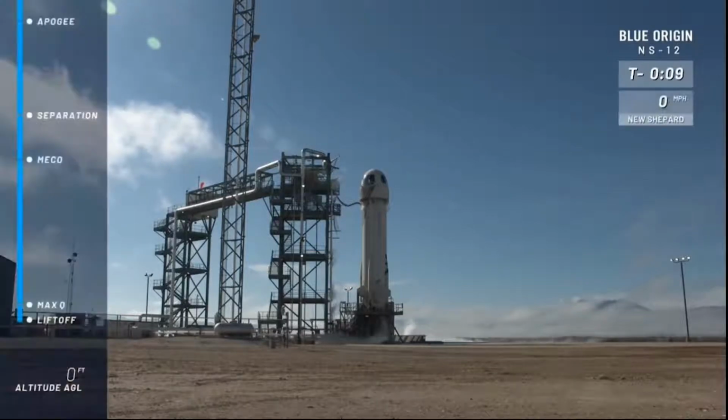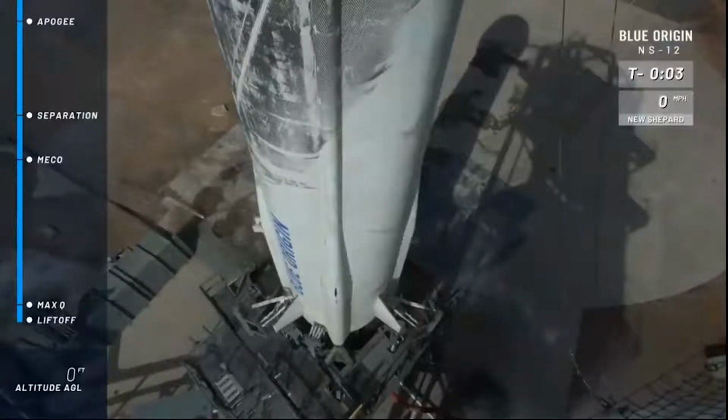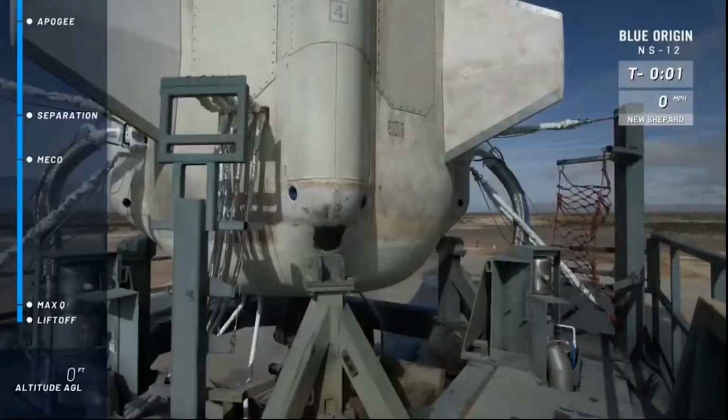T-minus 10, 9, 8, 7, 6, 5, 4. Command engine start. 2, 1.